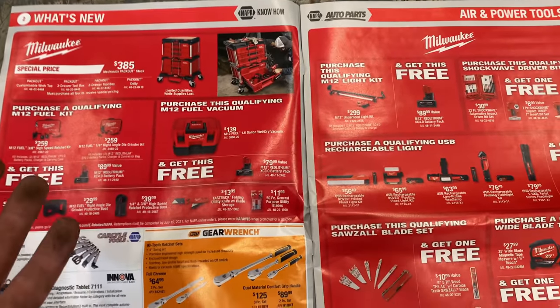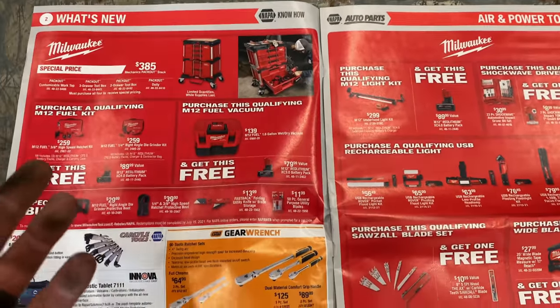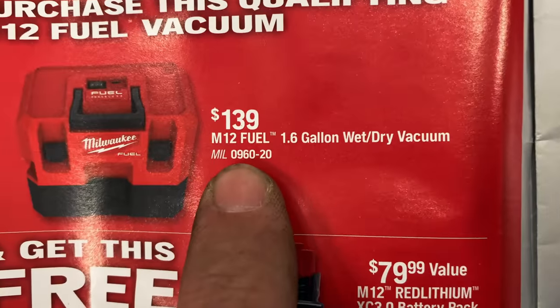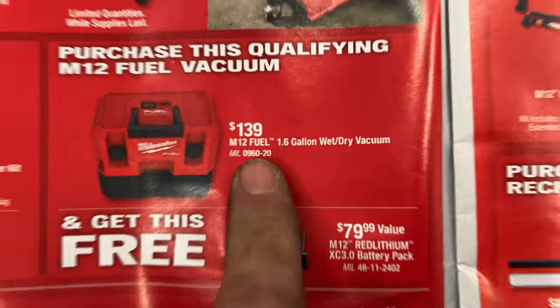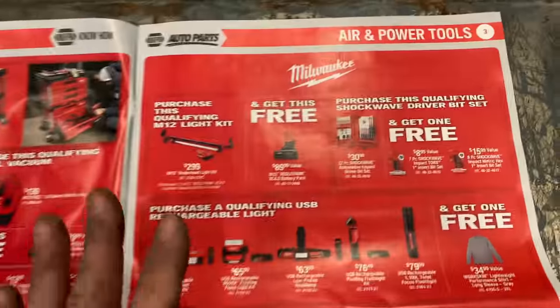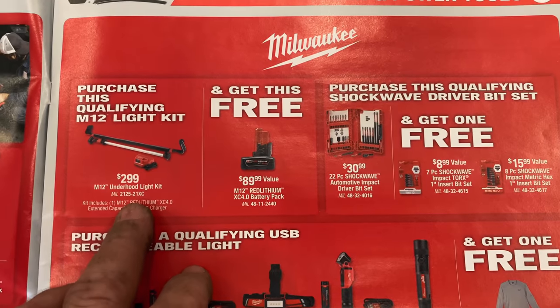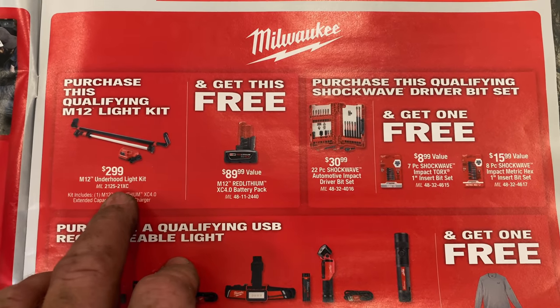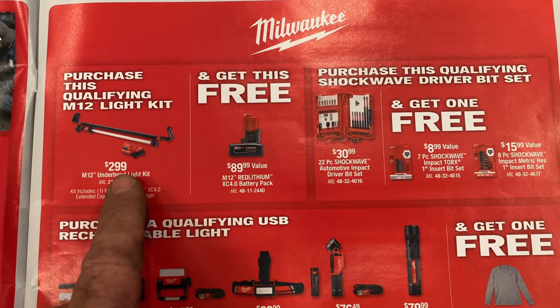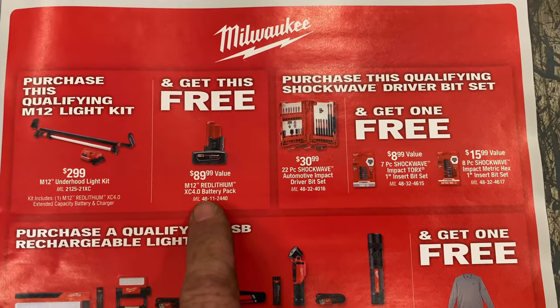And it's nice with Napa, they do deliver. If you guys have a shop account, when you put in these part numbers right here, always check on that, because you sometimes get a little bit better deal. Not always, but sometimes. So on this one, you say $299 for the underhood light. That is the kit. It goes to battery and the charger with it. $299, and you get a free 4 amp battery with it.